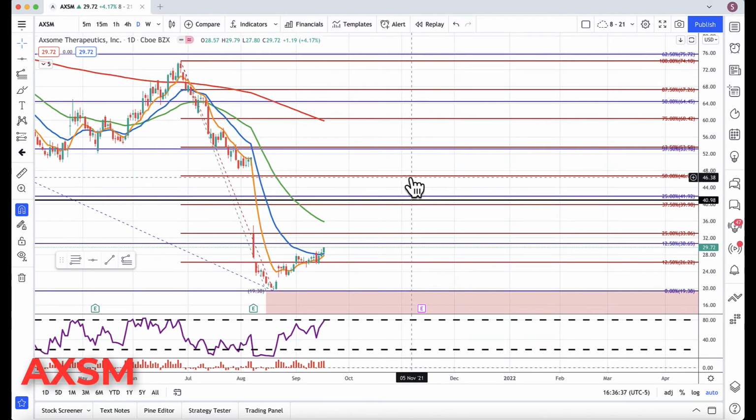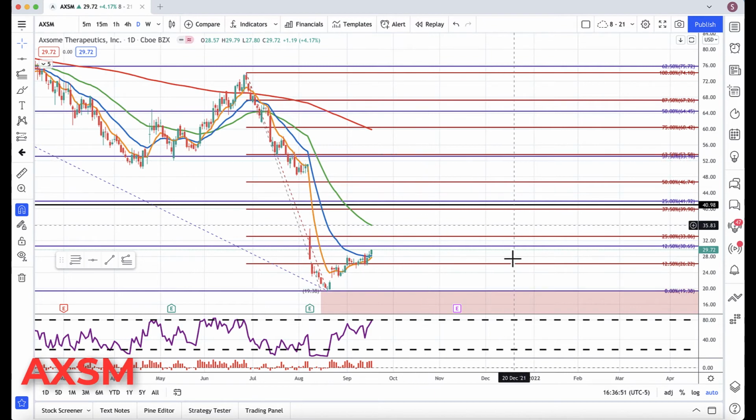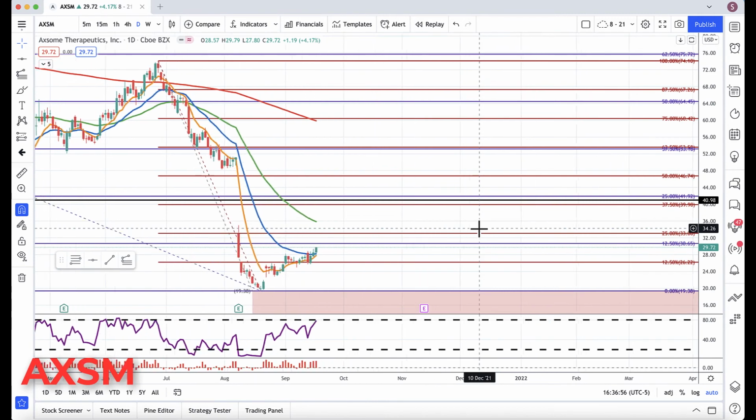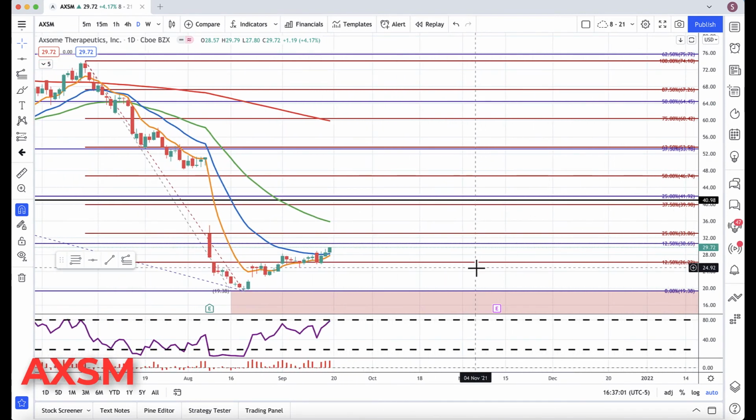Above there, 46.74. And then you're running into this prior resistance area, right about 49 to 50, which would be the next area. Then you have a major cluster at 53 to 54. So those are all the upside levels that we can do now, besides doing harmonic projections along the way. But you're going to probably run into some pretty significant resistance around that 33 and then around 36, so I would not ignore those levels.